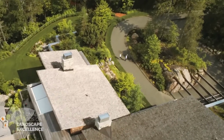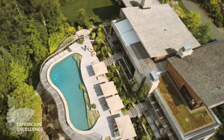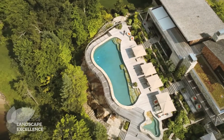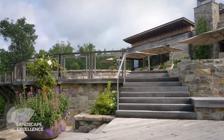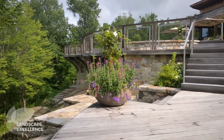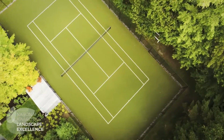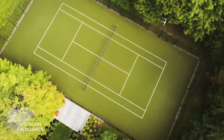It was a very challenging site to work with, because we're right on the steep parapet, if you will, down to the lake. A lot of rock, a lot of ledge, a lot of drainage challenges, and a lot of site accessibility challenges during the construction. The only area that we really had to park was the tennis court, so we decided that we would sacrifice the tennis court in the short term.